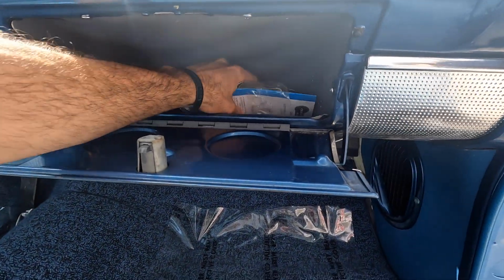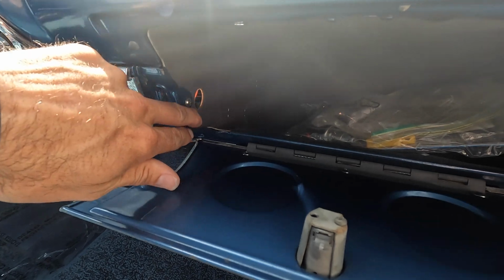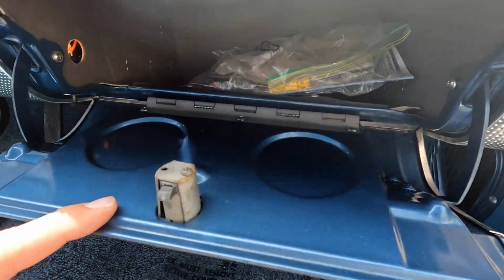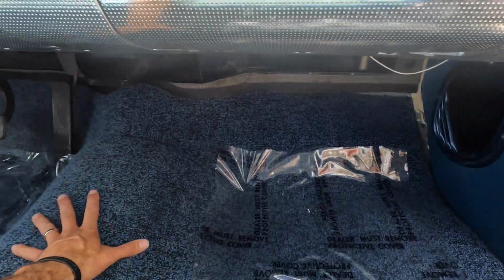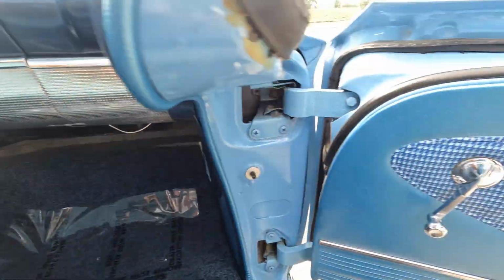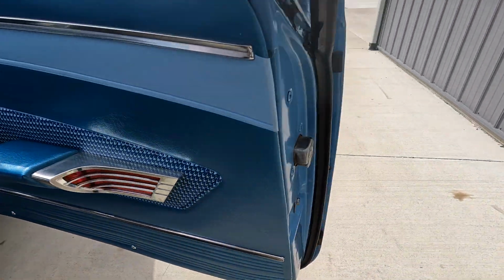Inside the glove box here is just the instructions for the radio and some little odds and ends. Even the light in the glove box still works. The paint on the glove box was all painted beautifully as well. What a quality car. The carpet's nice. Armrest, the chrome's all been redone on the armrest bases.